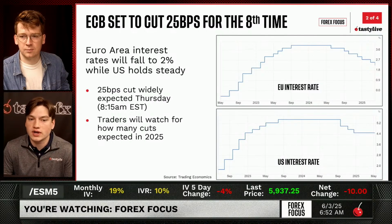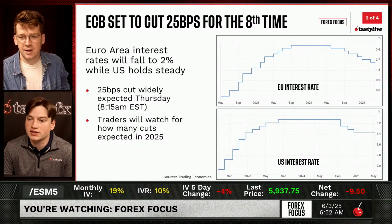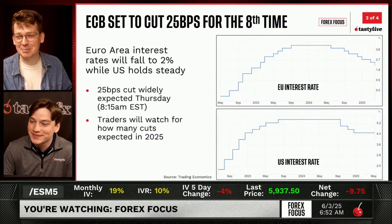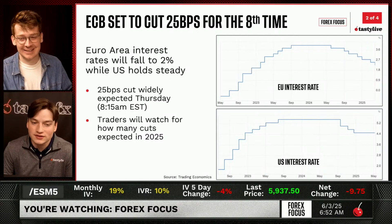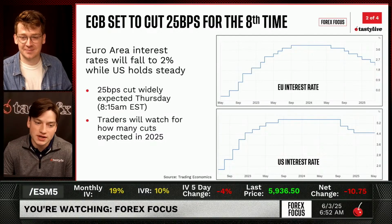They're set to cut rates for the 8th time in this cutting cycle. Their key deposit rate. Little cuts. Death by 8 cuts. Holy smokes! Yeah, 8 times you guys had to meet to get from 4% to 2.5%. Slow and steady wins the race, my friend. Now they're at 2%.